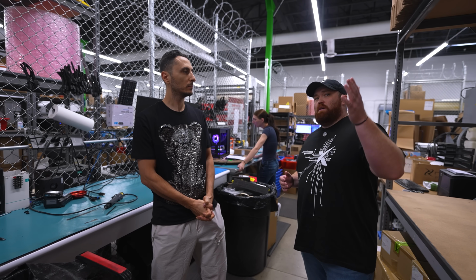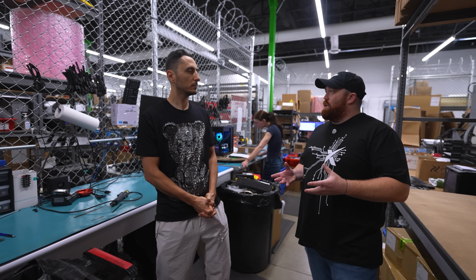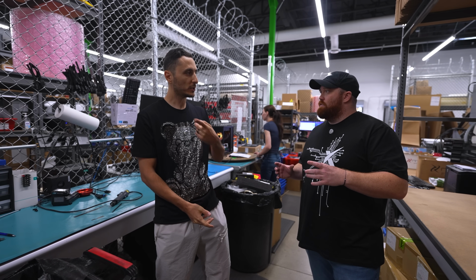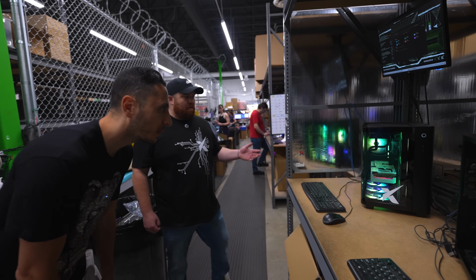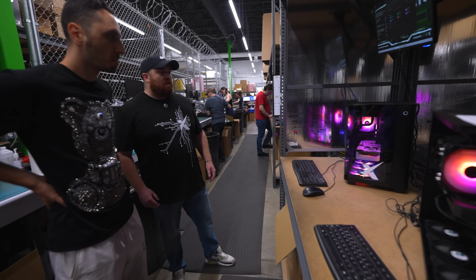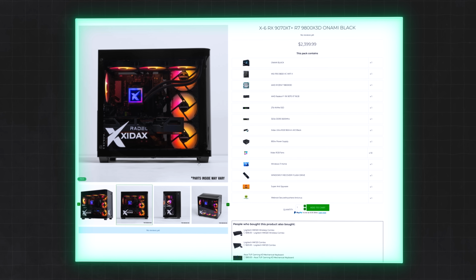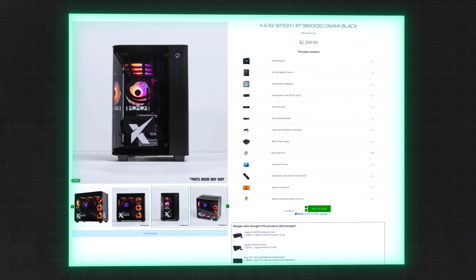We actually have a build right down here that is being tested that features that 9800X3D with an AMD Radeon 9070 XT. Can we check it out? Absolutely. Okay, let's go. So there she is, I'm guessing. That's the one. Yep, this is it. This is available on Xidax and Newegg. It is our Xidax X6, 9800X3D, 9070 XT. This is our hero AMD A+A SKU.